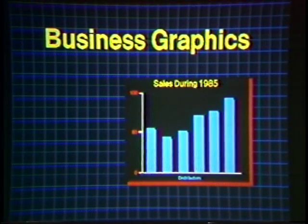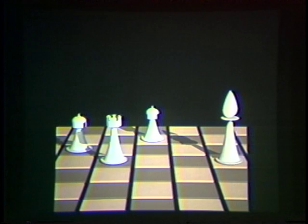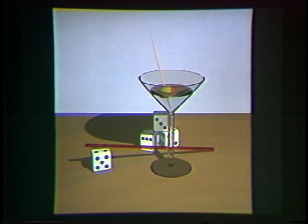The graphic arts field is greatly enhanced by the ability to rapidly generate business graphics, word slides, and high-quality illustrations, such as these fine examples shown here.